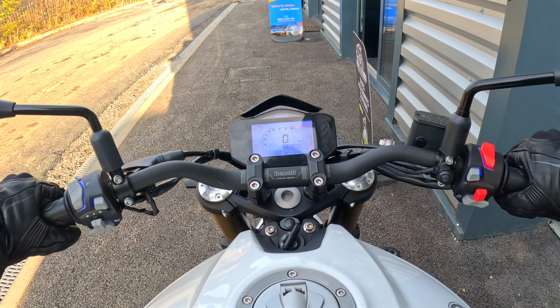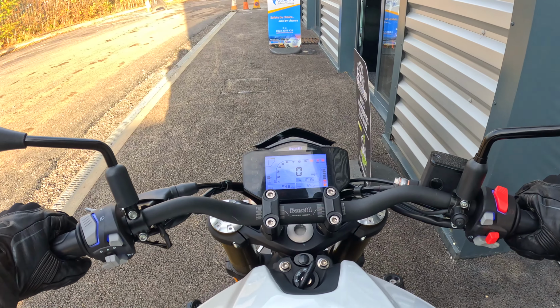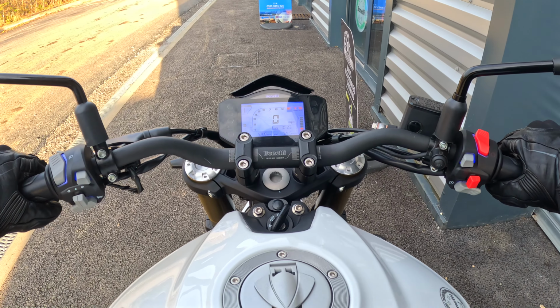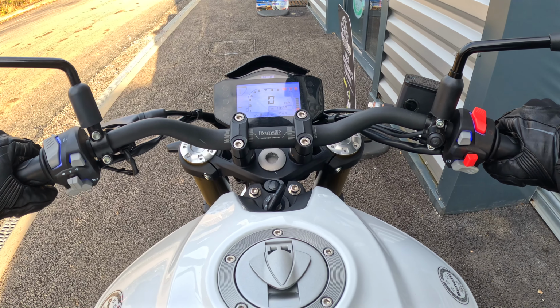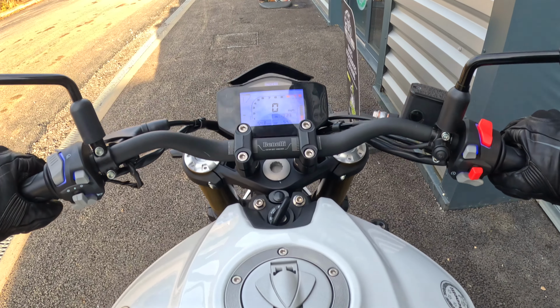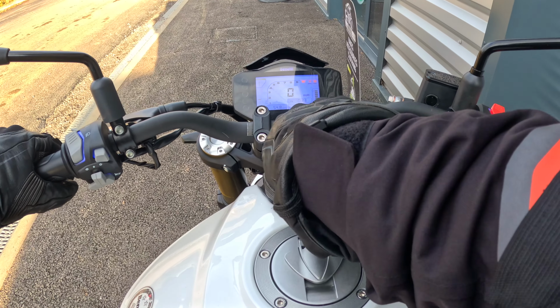Well, there we go. Benelli 752 here at Rainbow Motorbikes in Ashburton. What can you say? For the price, the power, the style, the grin factor, what an excellent machine.